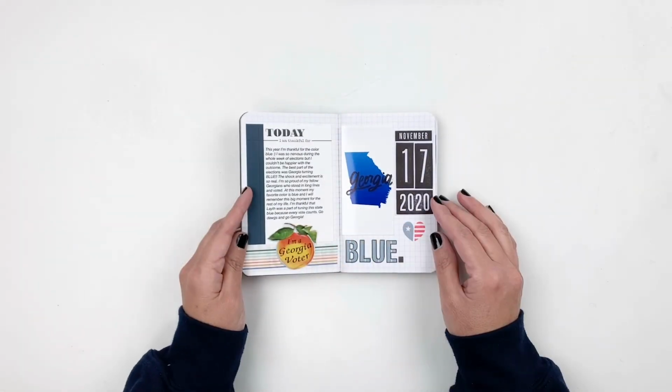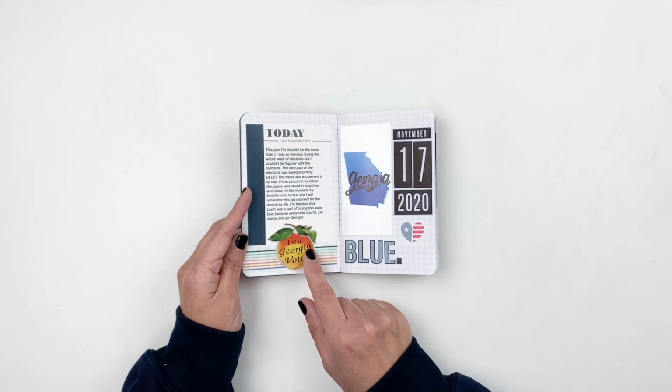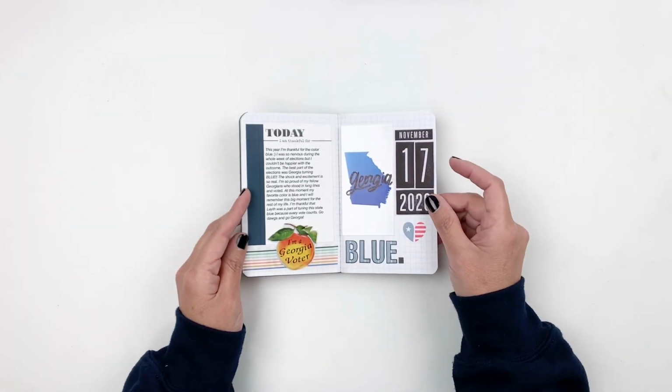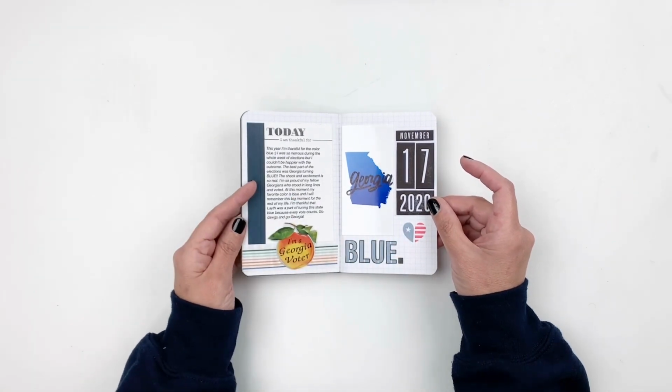I am also thankful for the color blue this year. Georgia turned blue, so I wanted to document that. I did use my I'm a Georgia Voter here and kept it really, really simple this time around. I just used a Studio Calico stamp set to add the US flag.